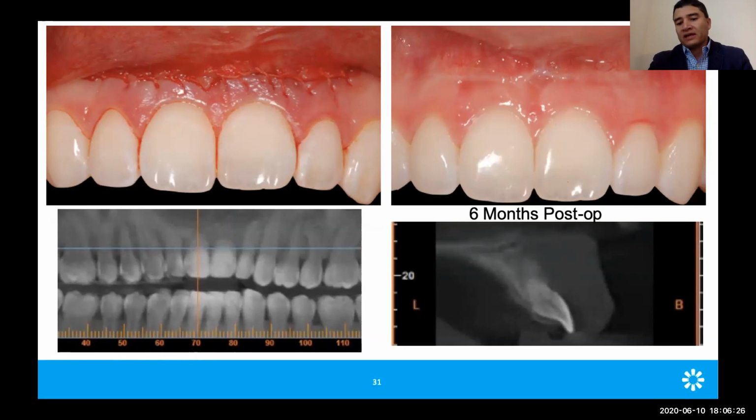And what you're observing here is now we have enough volume from the resorbed root and the buccal aspect to do anything we want to do. Now the choice in here was next. Are we going to go ahead and remove the 2 teeth and place the 2 implants together?